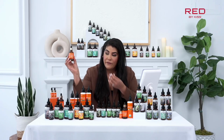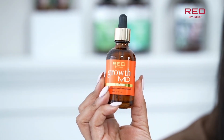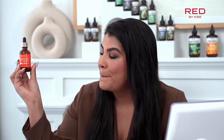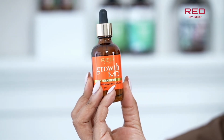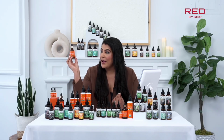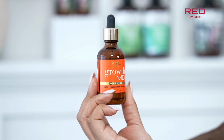But let's go ahead and talk about the Growth MD Scalp Serum first, okay? This is my new favorite serum, okay? This is my new secret weapon, I'm gonna call it. I love this because in the whole entire line, you are gonna see that there's vitamin B7, B3, B5, and then it has the vitamins with the rosemary as well. Again, another well-known hair ingredient that you'll see in a lot of hair growth products. But specifically, the scalp serum has niacinamide and panthenol in it.